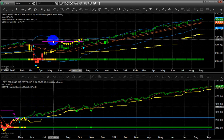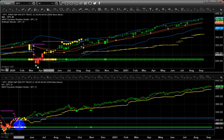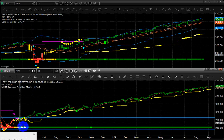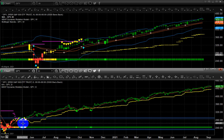So first things first, we're going to focus on these two charts, which is the SPY, using my rotational modeling system. And what I want you to understand here, ladies and gentlemen, is since August 17th, 2020, when the weekly rotational modeling system went bullish. And since right here, let's call it May 1st, when the daily system went bullish.